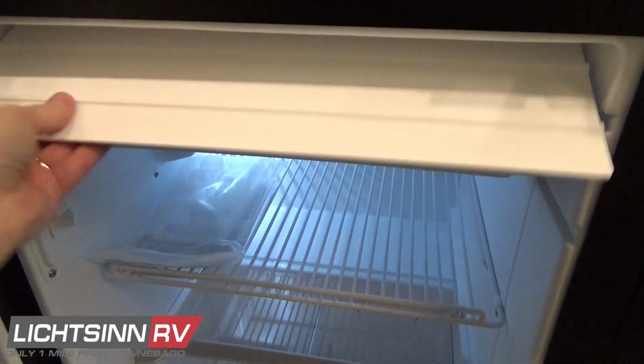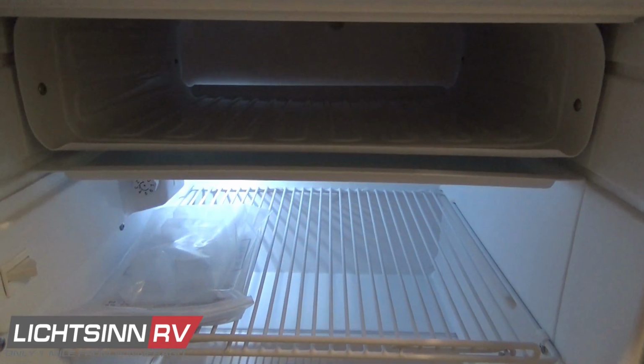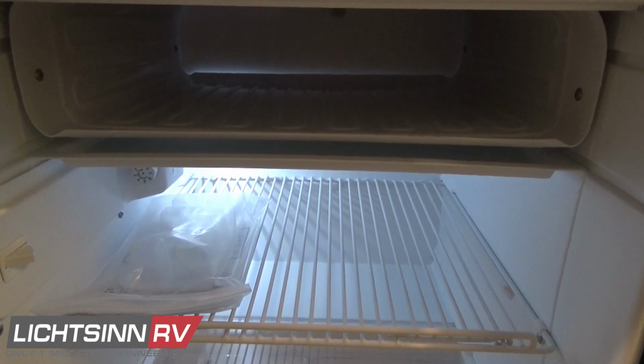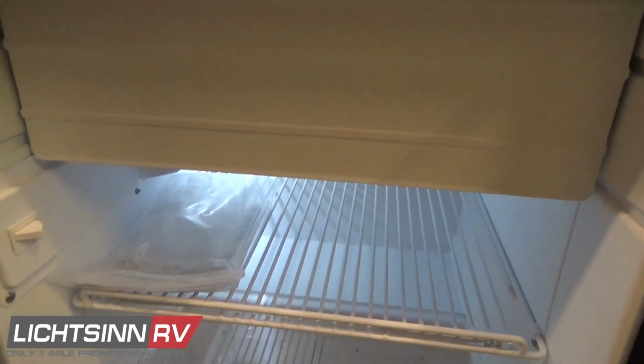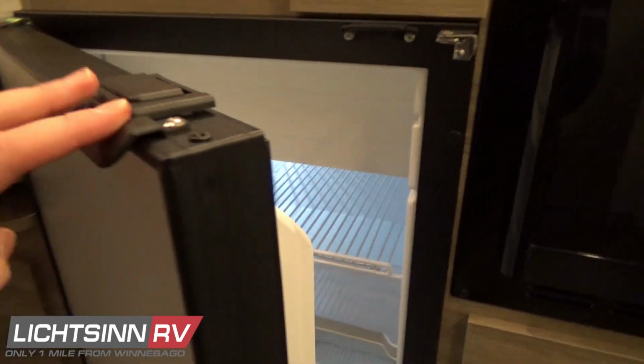Since it is a compressor driven refrigerator, it can be used at higher altitudes when the coach is not level, but really provides a much more energy efficient way of bringing in a refrigerator and freezer into a nimble van.